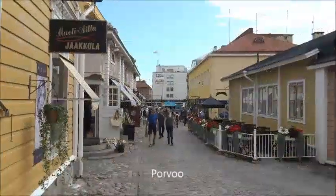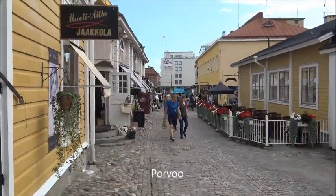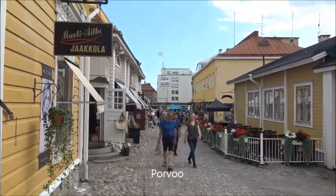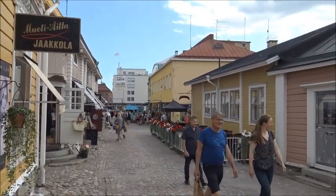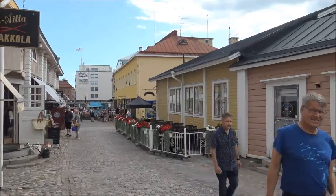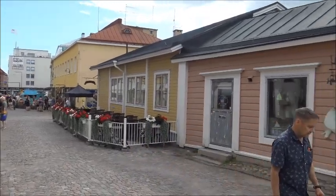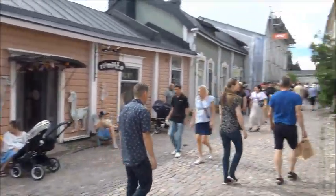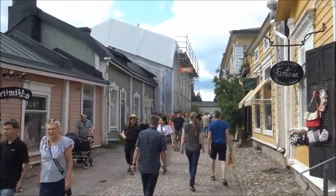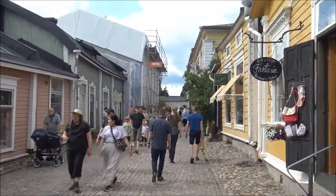We've now arrived in Porvoo, which is an old city, one of the older cities in Finland, a small town actually, about an hour outside of Helsinki, and we're now walking through the old city. A lot of colourful houses here, craft shops, local handiwork.